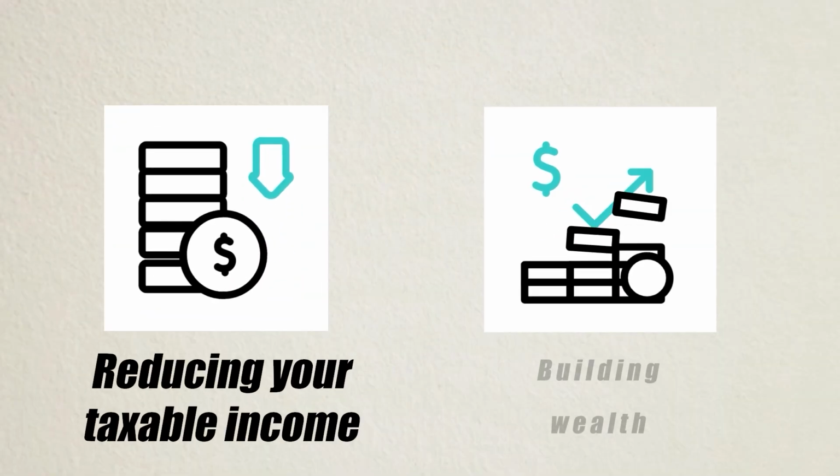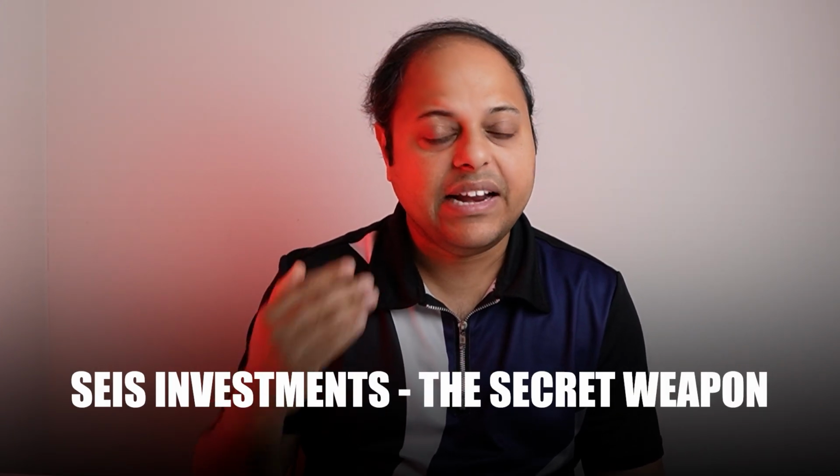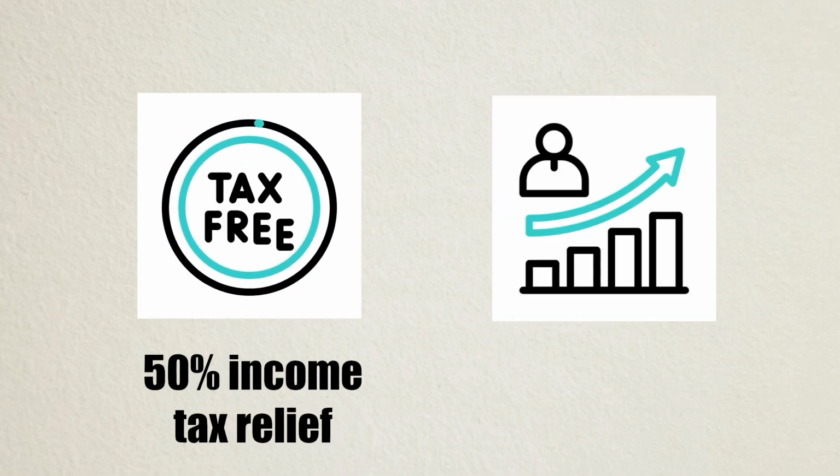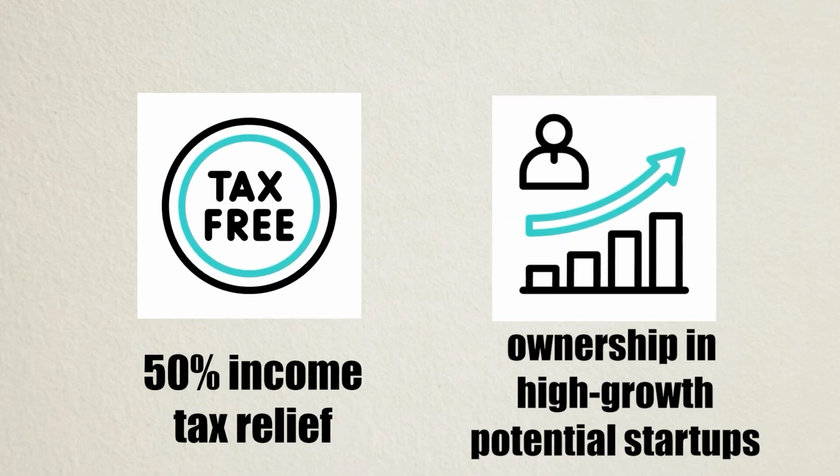But what if I told you there is a third strategy that's even more powerful for reducing your taxable income while building long-term wealth? The SEIS or EIS, Enterprise Investment Scheme, offers an incredible 50% income tax relief while giving you ownership in high growth potential UK startups.